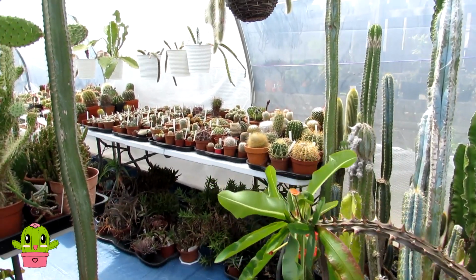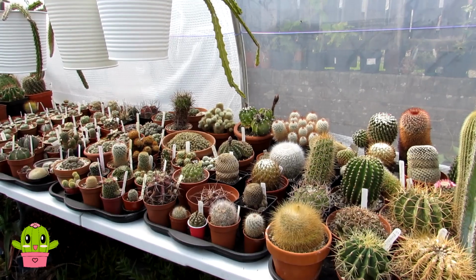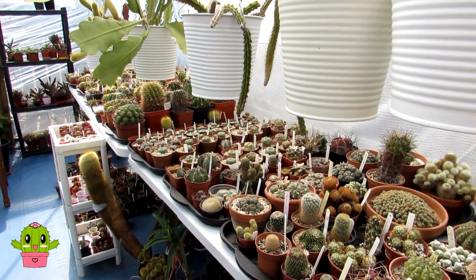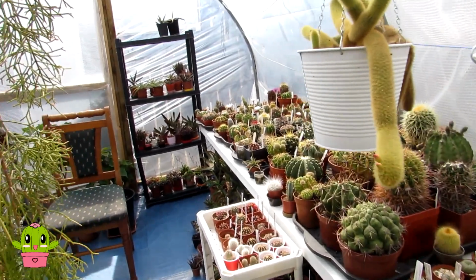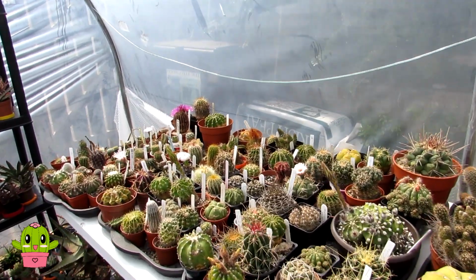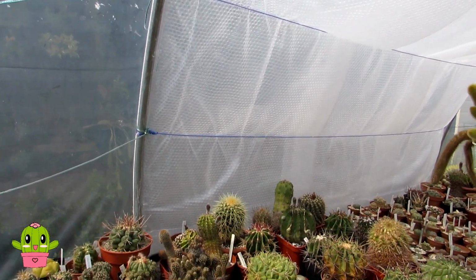So then, my verdict: would I recommend getting a polytunnel for housing your cacti? Well, I can only talk from my own experience. This polytunnel has been probably really good, and it's definitely an upgrade from our last one. However, the next time I have to replace it, I will not be getting a polytunnel because of the reasons I mentioned. The cover does not last, it's not practical, and also having to insulate, the bubble wrap just does not stay. So it's a real challenge.